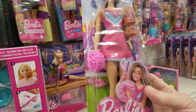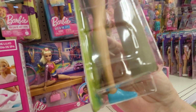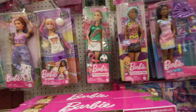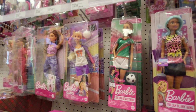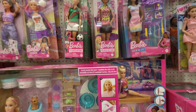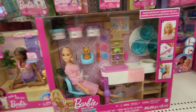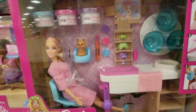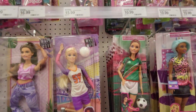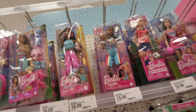She's holding a pom-pom. She must be a cheerleader. She's got blue sneakers on. This one is $9.99. Okay, get down on there. Okay, and let's see if there's another one I haven't seen. Self-care. I've seen the self-care Barbie. They need to make all the Barbies posable. Because I guess they wouldn't be $9.99 though, would they?